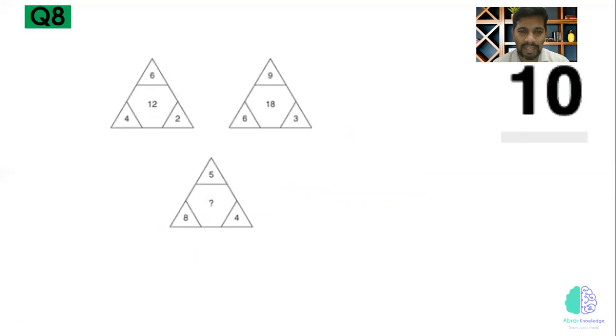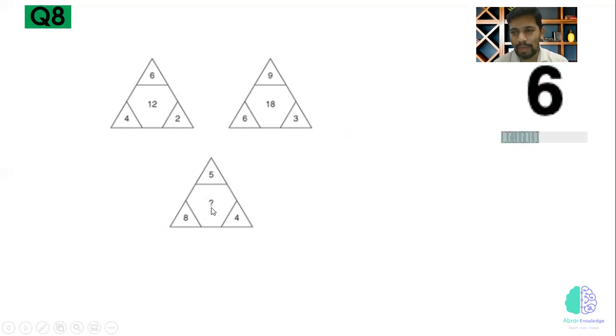Yeah. And question number 8. Look at the pattern. So the first two, look at the pattern closely, and you will be able to get this answer very, very easily. Can you take a guess?